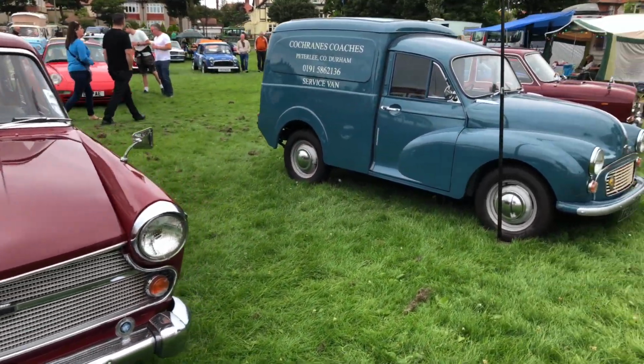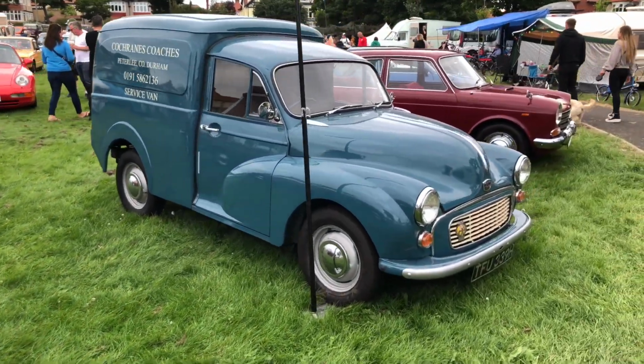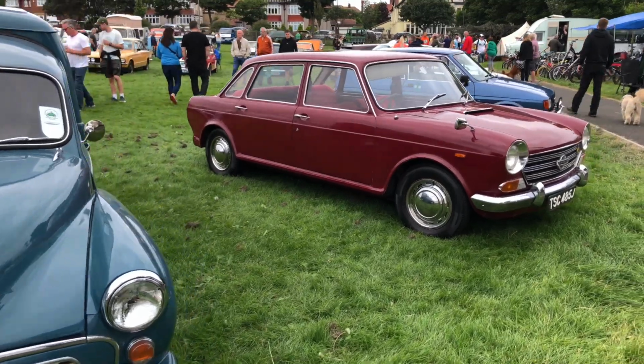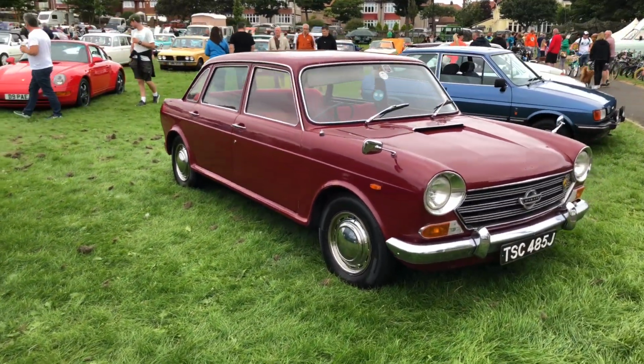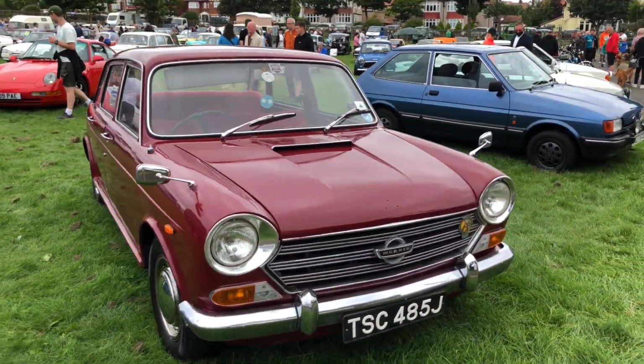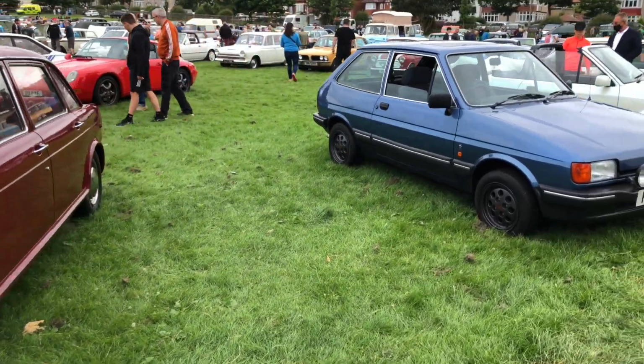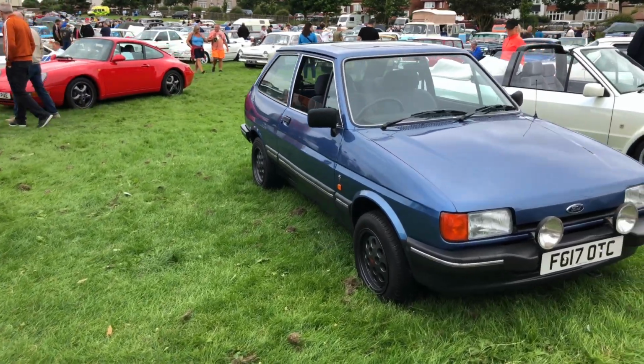Here we have a Morris Minor van. Again, I'm sure some people will correct me on the title. Here we have the Austin 1800. Again, just wonderful how, you know, these cars have survived. Here we have a Fiesta Ghia with XR2 wheels on.